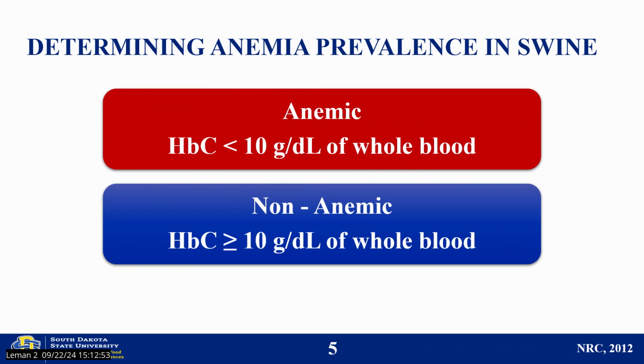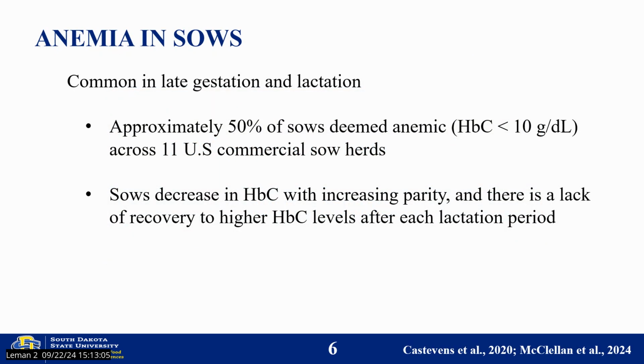The threshold commonly used currently in swine, regardless of age, is 10 grams per deciliter of hemoglobin in whole blood. Anemia in sows is common in late gestation and lactation. One study found about a 50% prevalence of anemia when screening sows across 11 commercial sow herds. In some longitudinal work I conducted at South Dakota State University a couple years ago, we found that hemoglobin decreases with advanced parity, and there's a lack of recovery back to higher hemoglobin after each lactation period.